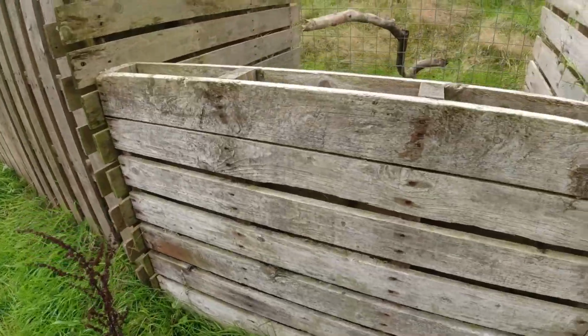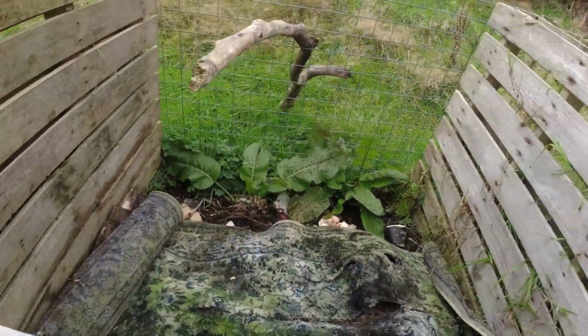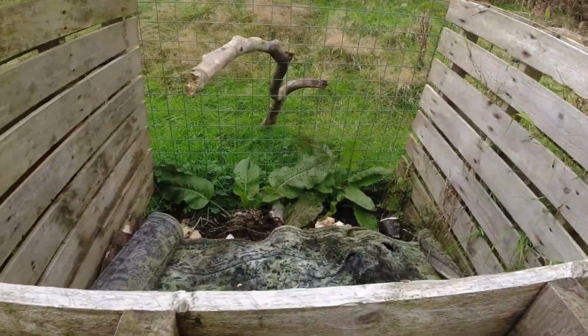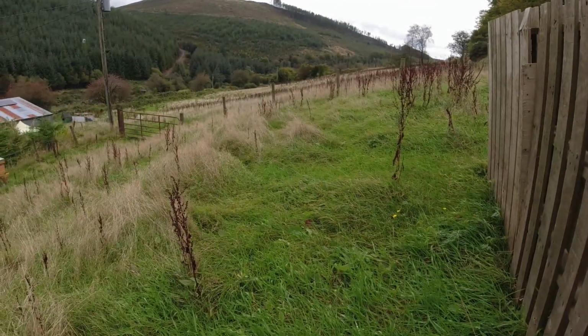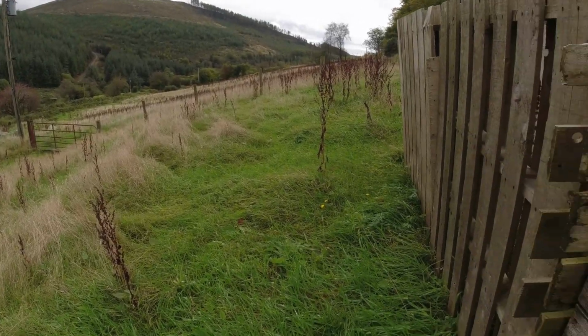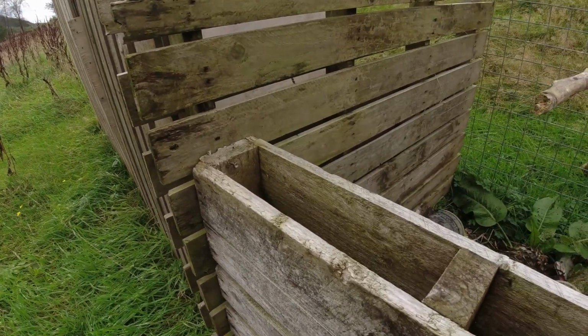This is our 3-stage composting heap. My brother built this out of old pallets and stuff. I think his girlfriend was quite handy. I think she actually did more of the work than him. She knew a bit about woodworking.